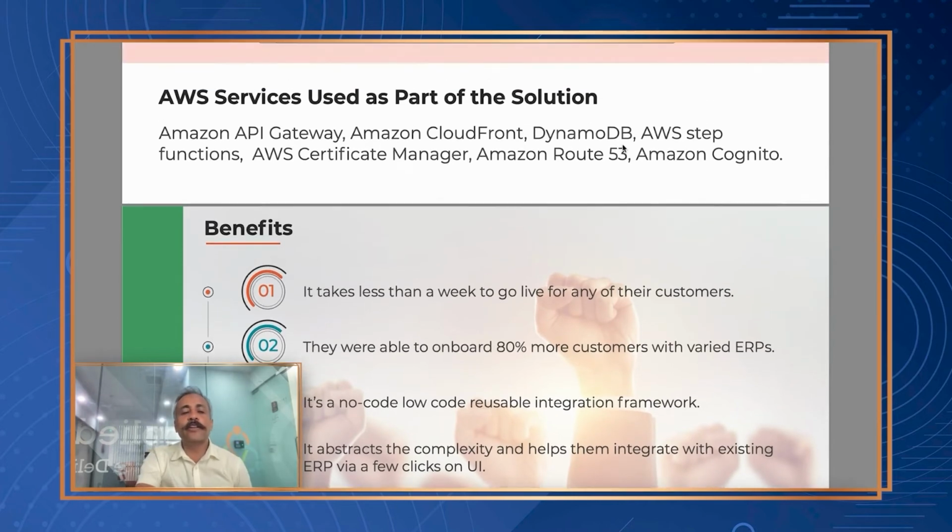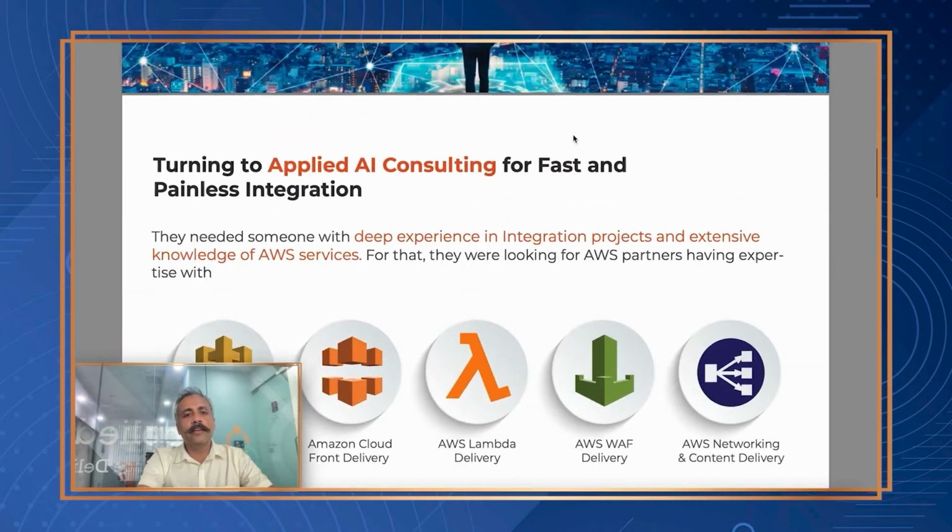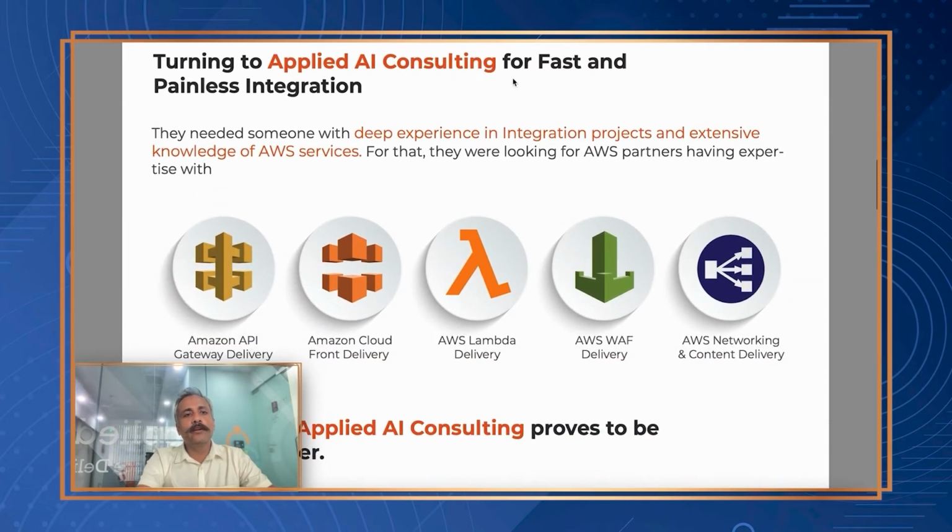Some of the services that were used when this was done are mentioned here, but at a high level, that's what it is. It's an integration gateway for painless, easy to manage, easy to upgrade solutions to the problems they had. There were problems in terms of upgradability, and problems in terms of supportability for various versions of the endpoint ERPs.